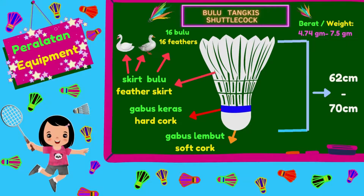Okay kids, now that we have learned about the shuttlecock, let's look at another equipment that's important, another most important equipment that is used in a badminton match.